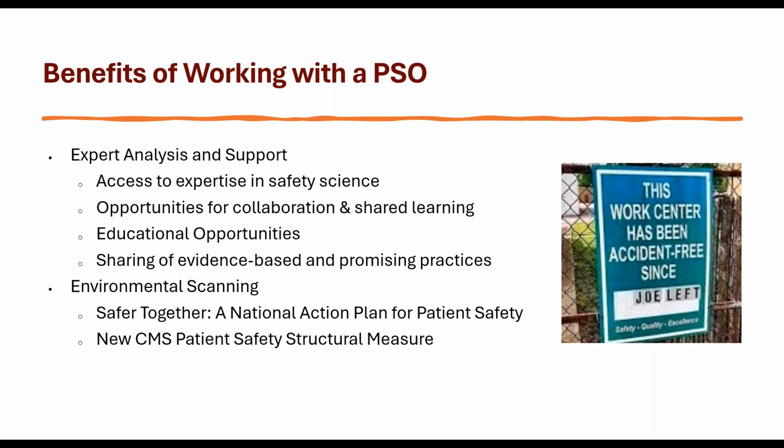And then also, as all of y'all know, the new CMS patient safety structural measures have just been published. So there's a lot in the literature, a lot coming out. The national conversation now is on diagnostic excellence, and for rural hospitals, there was just a report published on diagnostic safety in rural healthcare. When you think about patients who live in rural areas, sometimes they go to regional referral centers to get things like a biopsy or other kinds of care or treatment, and they may not always get information back about how their tests turned out.